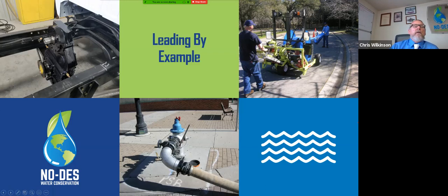Middle bottom is our hydrant, and it shows the standard setup. So we have an adapter fitting here. All adapter fittings come, no matter what size hydrant port you have. And this is our hydrant control valve.